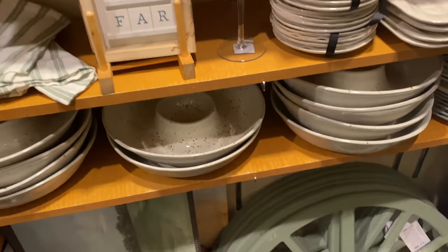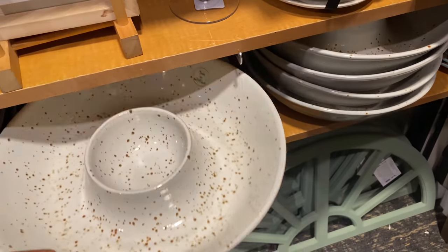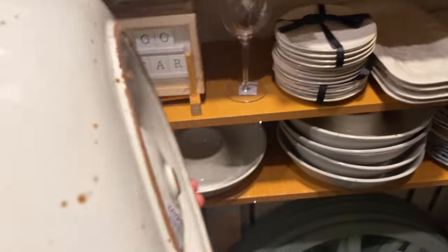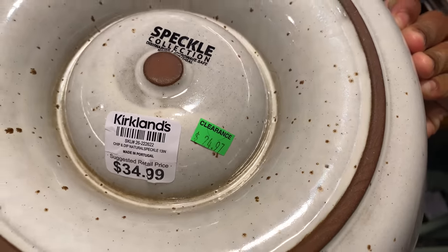That's cute. Are these cake dishes? This is kind of like a cake pan, right? Or is it like a nacho pan? You put your little nachos and your dip in the middle. Y'all know I ain't classy. This is on sale for $24.97.